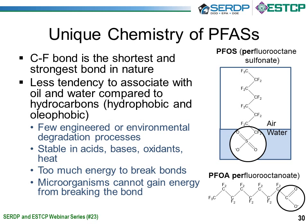With that tendency of the carbon-fluorine bond, what we know today is that there are few engineered or environmental degradation processes that act on these chemicals, and that's one of the challenges before us. The engineering solutions that we have are very high energy, and they tend to be high cost. Because of their characteristics, these chemicals have very unique performance capabilities. They're stable in acids, bases, oxidants and heat, which is why we throw them on burning fuel fires, and that was the AFFF that the previous speaker mentioned. Because that bond is so strong, it takes a lot of energy to break it. And microorganisms simply can't gain energy from breaking the carbon-fluorine bonds in PFOS and PFOA.